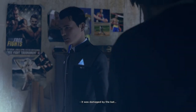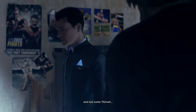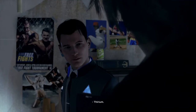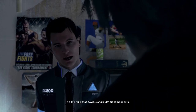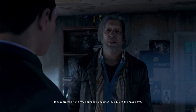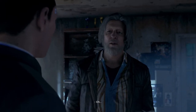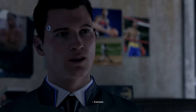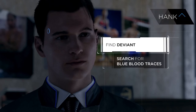Yeah, that's the problem here. It was damaged by the bat and lost some thirium. The blue blood. Lost some what? Thirium. You call it blue blood. It's the fluid that powers androids' biocomponents. It evaporates after a few hours and becomes invisible to the naked eye. But I bet you can still see it, can't you? Correct. Connor is awesome.